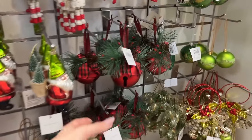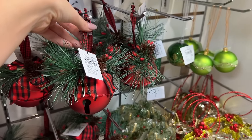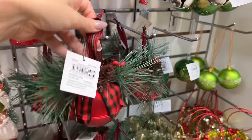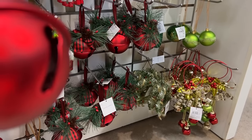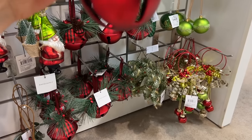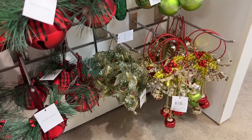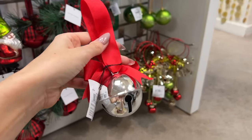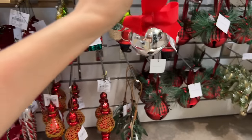Now this, I have to look at these. Do they jingle jangle? How good is the jingle jangle? There's two to look at. These ones here, the big ones, are $8. That's pretty good for a big bell. Oh, I like it. All right, $8. What about the, oh my God. I'm getting one of them. They're $5. I'm getting that. You're coming with me.